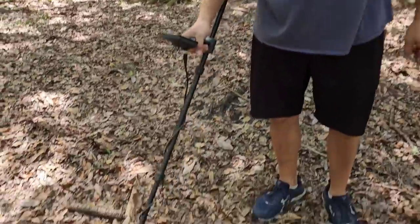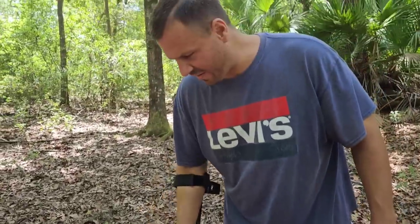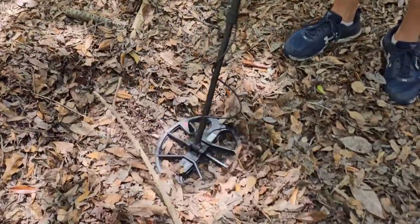Well, that's one spoon for you. Were they cooking something back here? No spoons for me. Solid 15 and 16. Right in here. Not too far from where I found my spoon. Maybe no. You found the golden spoon. There's something down here for sure.